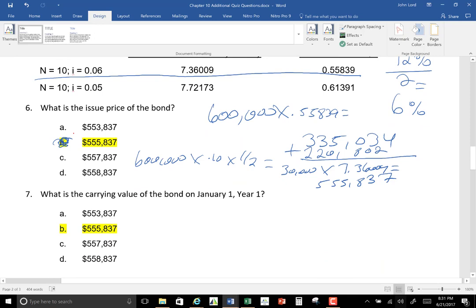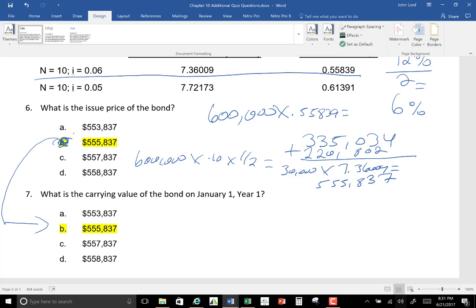How about now the carrying value of the bond immediately after issue? It's exactly what I paid for it, isn't it? It's the face of the bond plus the premium. Is there a question? Okay. So that would be 555,836. Okay, 0.7. Close enough, yeah. If you get a question, guys, where the rounding is not perfect, notice that none of these other answers have a chance of being as close as this one, right? So you've got to go with the best one if you're a few cents off. Okay, good.